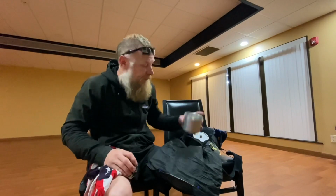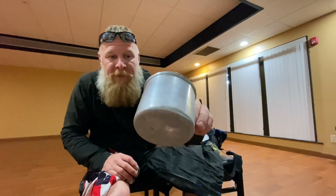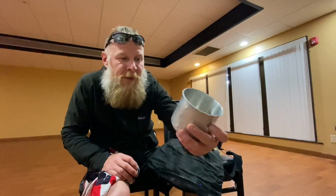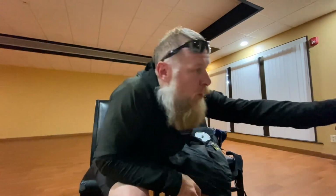And like I say, this has got to be smaller than a 550. If I had to say, it's 500 milliliter. Yeah, I mean, it's pretty small. And it's just to boil water in. I don't ever cook in my cook pot. It's just to boil water.